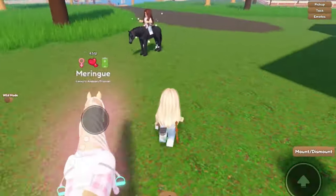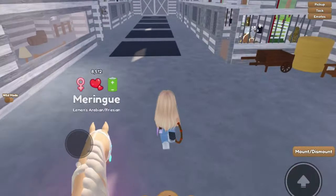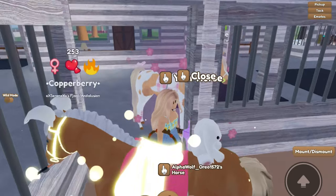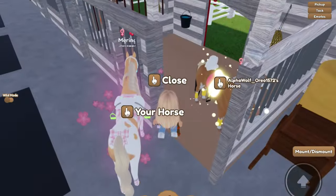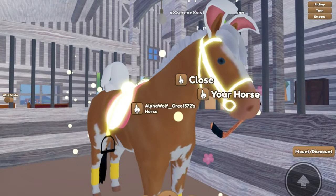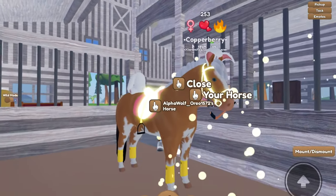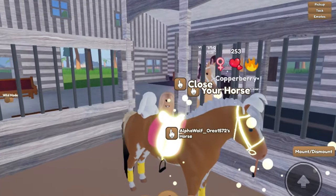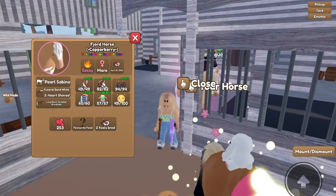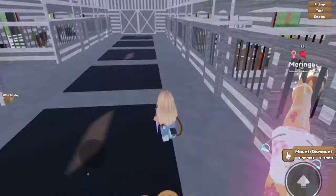Oh my gosh. Okay, let's move on to the inside of Serene's barn. So here we have Copperberry. It's much easier to see the horses in the stable instead of the pasture. But here is Copperberry right here. It has the bunny ears and then some moonstone accessories as well as a neon aura. That is very, very lovely. And it is a unique breeding outcome, Pearl Sabino on a fjord. So that's really pretty.